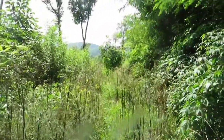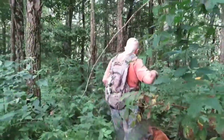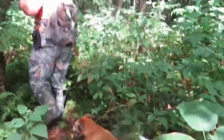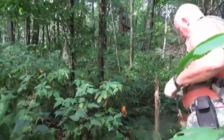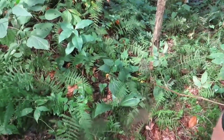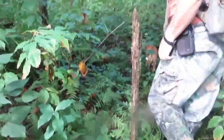Let's see what else we can find. This trail still has been stomped down here, boy. Right there looks like it might be a track, buddy boy. Sort of. It does look like something stepped there. Most definitely.